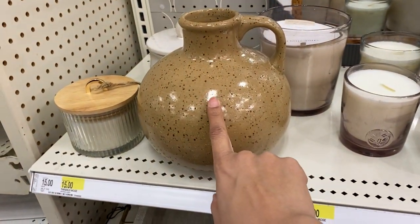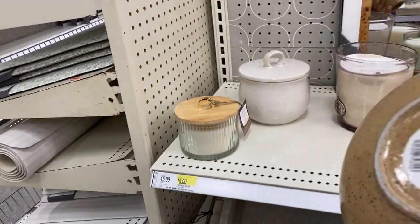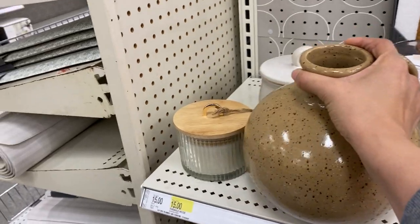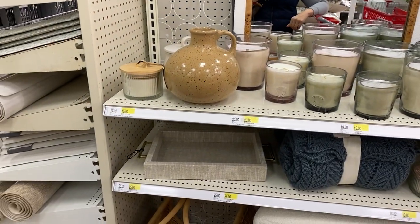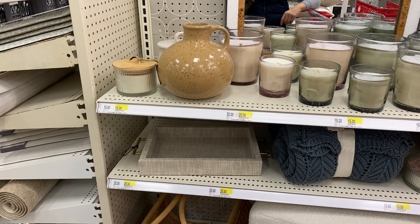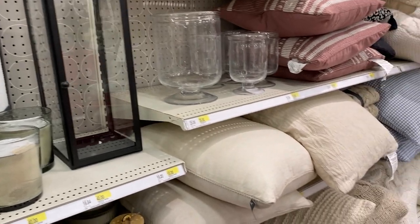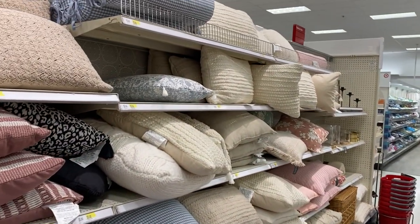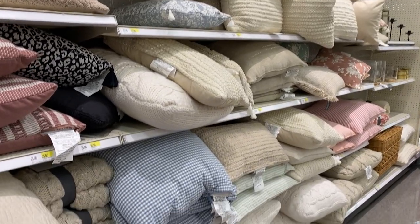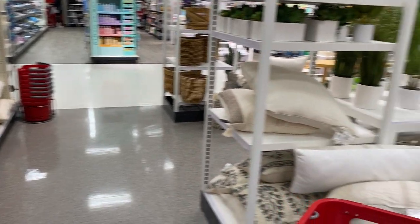Really cute popular vase that I've been seeing here. Let me see how much this is. It's $30. That's really cute. Some lanterns and candles, lots of decorative pillows. I got some of my pillows from the Threshold collection from Target.